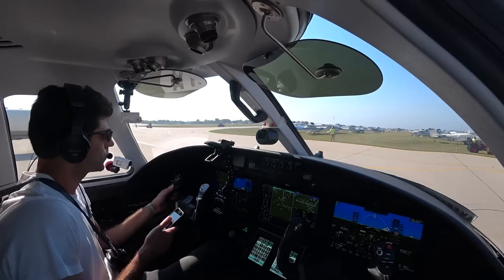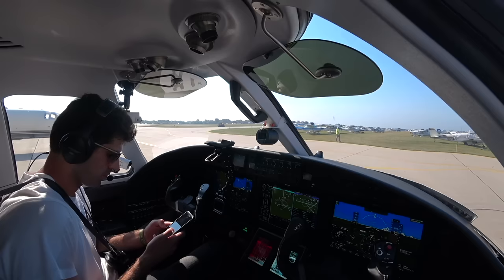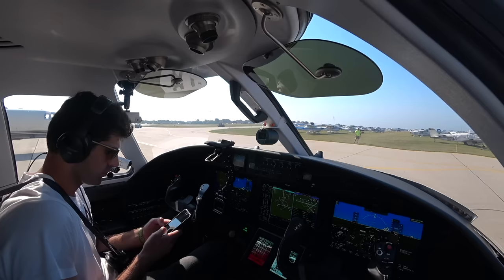Oshkosh ground, good morning. Citation 2 Romeo Foxtrot, clearance to Jackson Hole, please. Citation 2 Romeo Foxtrot, cleared to Jacksonville Airport as filed. I'm sorry. 2 Romeo Foxtrot, stand by on your route.